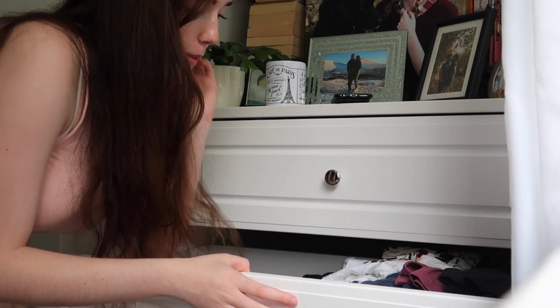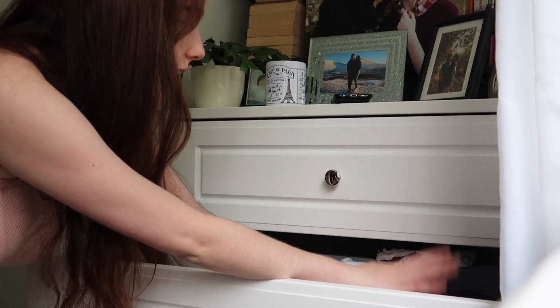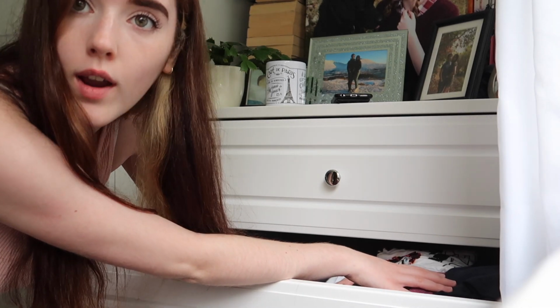I think this angle is a bit better, you still can't really see me, but it's fine. But basically I put all of my really casual t-shirts in this side. Honestly, it's already taken up most of the drawer, which is a bit of an issue, and also I haven't thrown out anything yet.